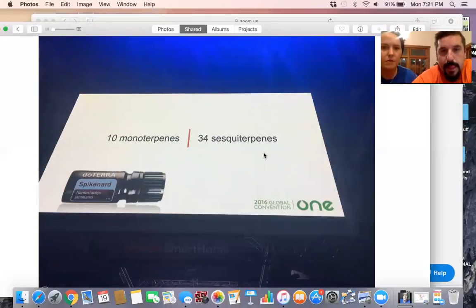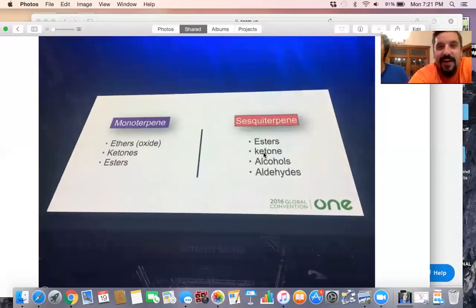There are some of the monoterpenes and the sesquiterpenes. All right, so that's just a quick slide. You'll come back to this often because you want to know what your monoterpenes and your sesquiterpenes are. And once again, if you check out the Terra Science blog, it has a really great chart that will show you all the different major constituents, even limonene and all that kind of stuff. It'll show you what the compounds inside of each one are, and of course what they can help you with in your body systems.